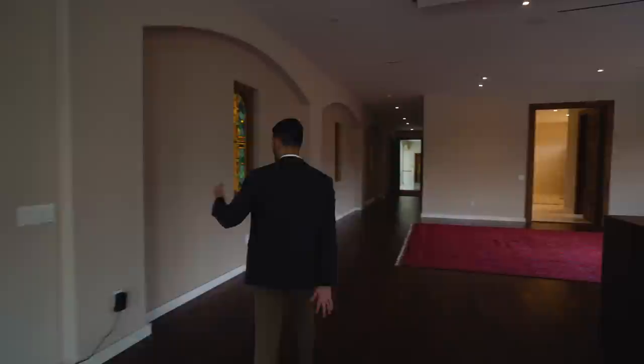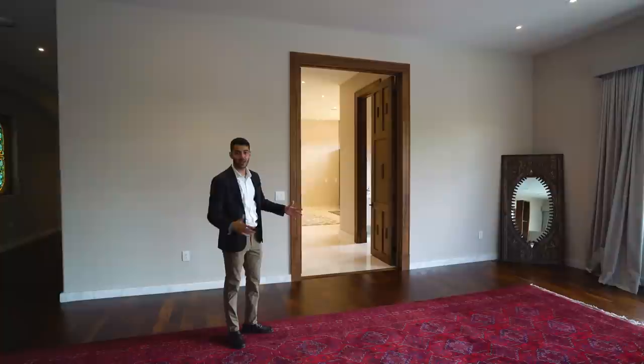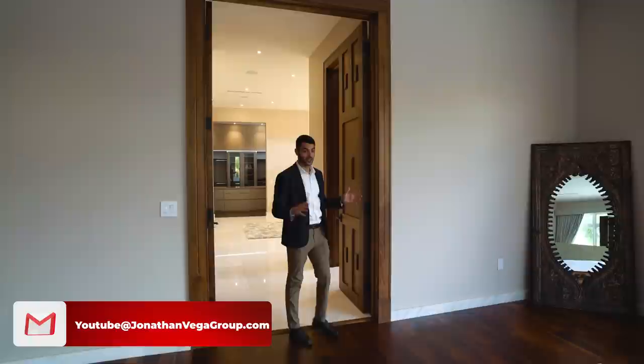Again, we noticed you have the stained glass windows. This is another space here. You could do yoga in the morning, maybe hang out, whatever. You could even get creative with the space and do something that fits your needs, right? But the built-outs around the bed itself are just crazy. The space is crazy. And then you have the double door entry into the bathroom.